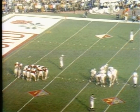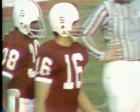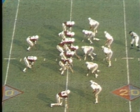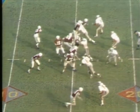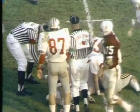Plunkett hit 18 touchdown passes this year, completed 53%, and holds the all-time NCAA passing record and career total yardage record, over 7,500 yards in passing, 7,800 yards for total offense, the all-time record. Good protection for him. And that pass is completed. Boy, he laid that one right in there.